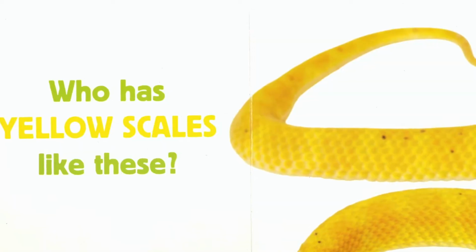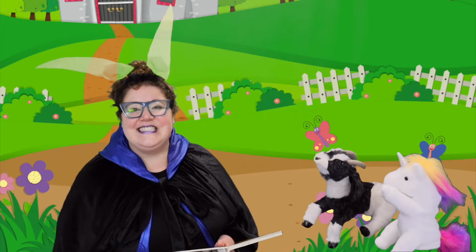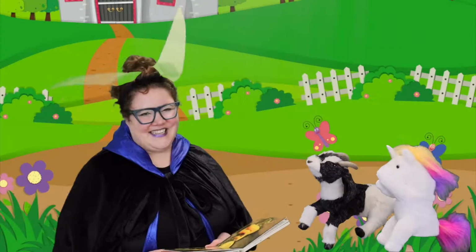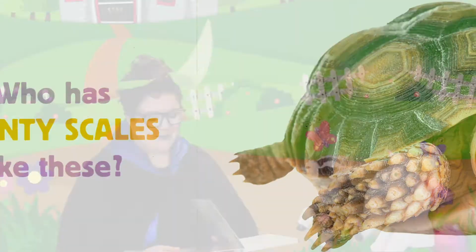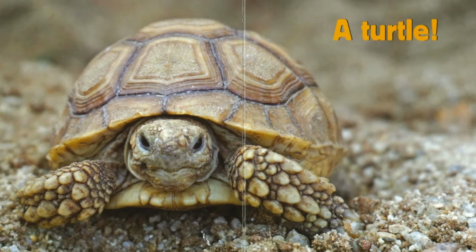Who has yellow scales like these? A snake. Yeah. Can you make a sound with me? That's the sound a snake makes. A snake. Who has pointy scales like these? A turtle. Well, this kind of turtle, yes.